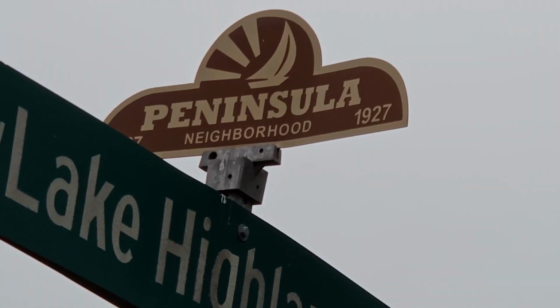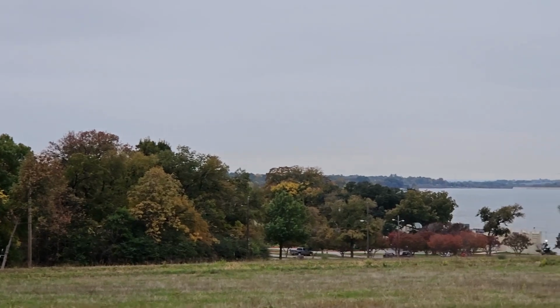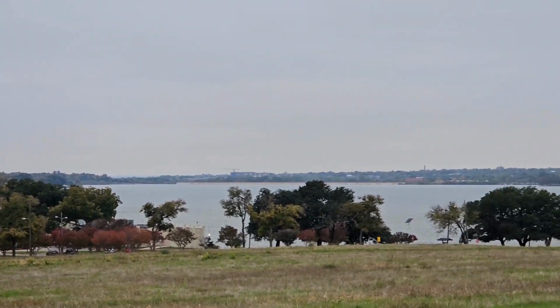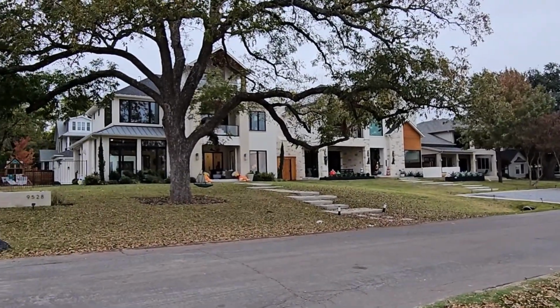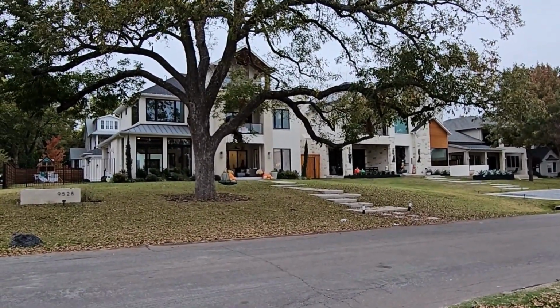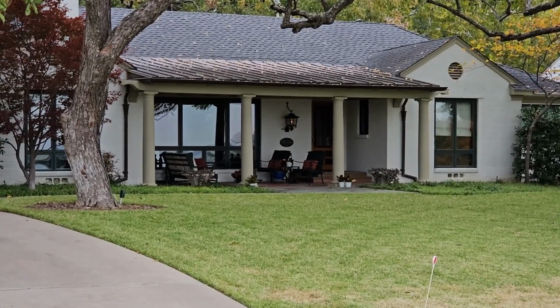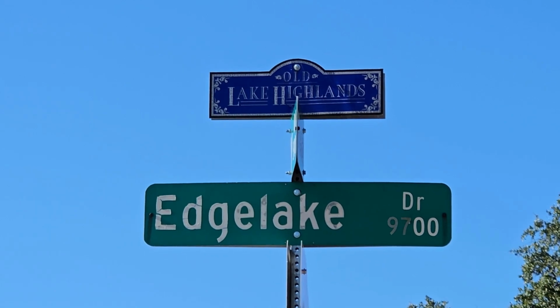The Peninsula neighborhood was established in 1927 and overlooks the east side of Whiterock Lake. You'll also find a mixture of older properties throughout this neighborhood, including other residential lots which have opened up to homes more recently built. Homes in this neighborhood can range from $450,000 to $2 million. Old Lake Highlands neighborhood was established.